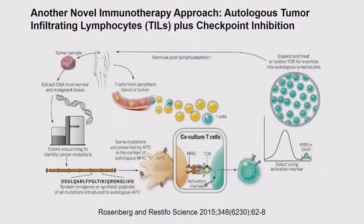I think second to last slide, another novel immunotherapy approach that bears mention is autologous tumor-infiltrating lymphocytes, or TILs, which is a type of adoptive cellular therapy where at the NCI, among other places, in the Rosenberg lab, they are perfecting the strategy of removing a piece of tumor, finding T cells that are reactive to your own tumor DNA sequences, and then growing up those T cells out of the body, and then reinfusing a large number of them into the patient to augment your own innate immune response and add checkpoint inhibitors to it. So it's a fascinating, very advanced approach to the immune therapy.